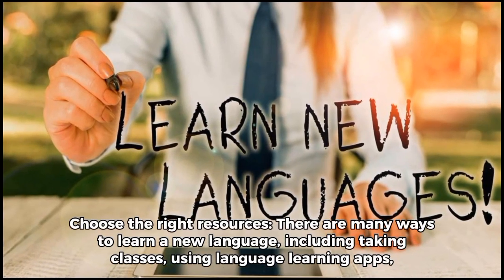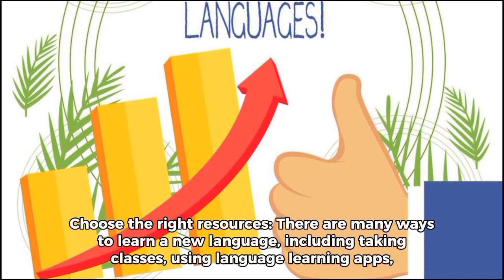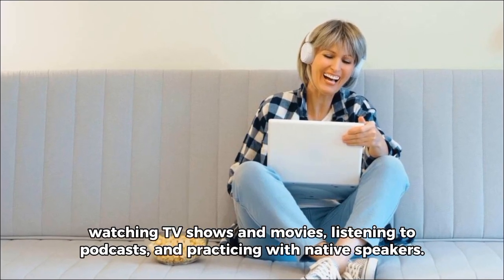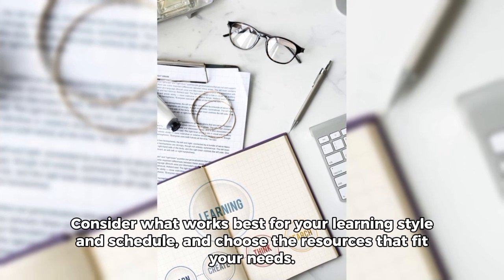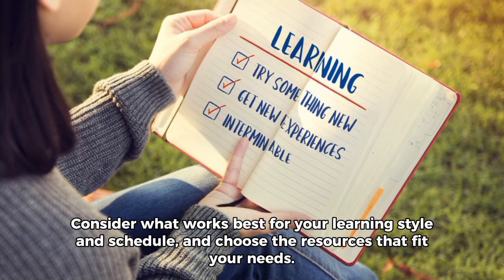Choose the right resources. There are many ways to learn a new language, including taking classes, using language learning apps, watching TV shows and movies, listening to podcasts, and practicing with native speakers. Consider what works best for your learning style and schedule, and choose the resources that fit your needs.